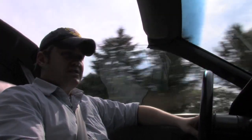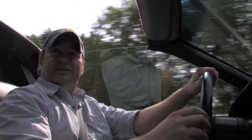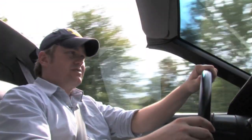It's a pretty cool car to be seen in. You get a lot of cool looks in this car. A lot of thumbs up, a lot of "hey dude." You get a lot of, "Hey, is that Dave and Chris?"